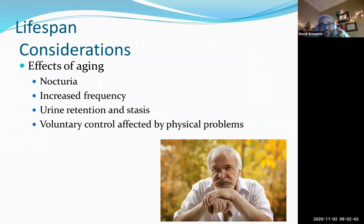Lifespan, we talked a little bit, but effects of aging. Nocturia. What was nocturia? Fun word. I already said it. What is it? Pee at night. Yes. Urination at night. Absolutely. They don't have to have edema. They just could be resting and all the blood, all the fluid in their body kind of slowly starts filtering to the kidneys, and the kidneys make more urine, meaning they have to go at night. Yes. Increased frequency in general.